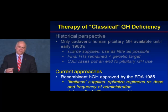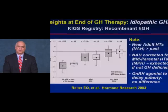And I think it's fair to say that the doses are higher in the current era. Daily injections now are the norm, whereas in the previous era, it had been very common for it to be administered every other day, 3 times a week, something of that sort.